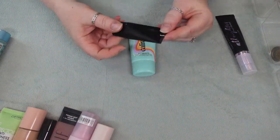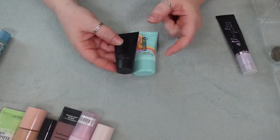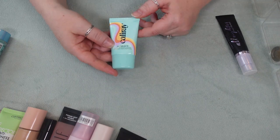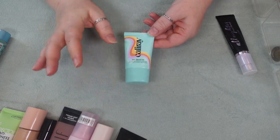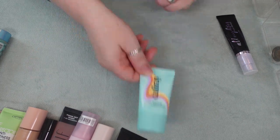The Milk Makeup Pore Eclipse. This is new. This is just a mini, but love this one as well. So holding on to that. The Cali Ray So Blown Clean Blurring Primer is nice and silky. It is not as blurring as both of those other ones, but it's pretty good. And because I'm into blurring primers lately, these are the ones that I am like reaching for the most. So I'm gonna hold on to this one.